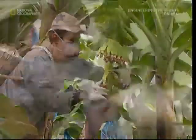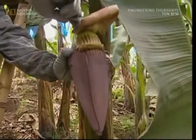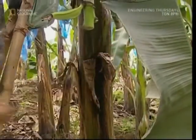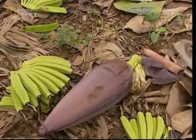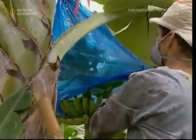Once the fruit begins to emerge, the plants must be pruned. The large purple flowers at the base divert energy that will produce bigger, tastier bananas, so the workers remove it. The remaining bunches are put into bags coated with insecticides to protect them from being eaten.